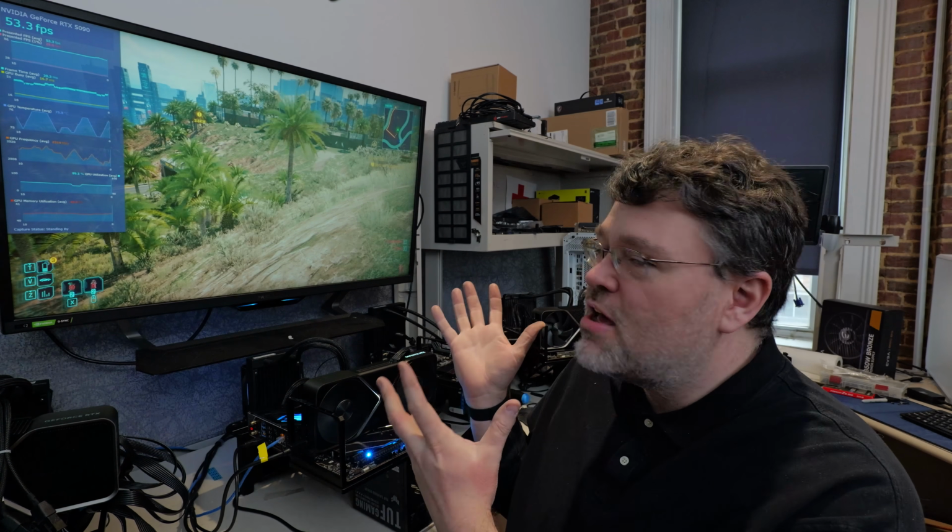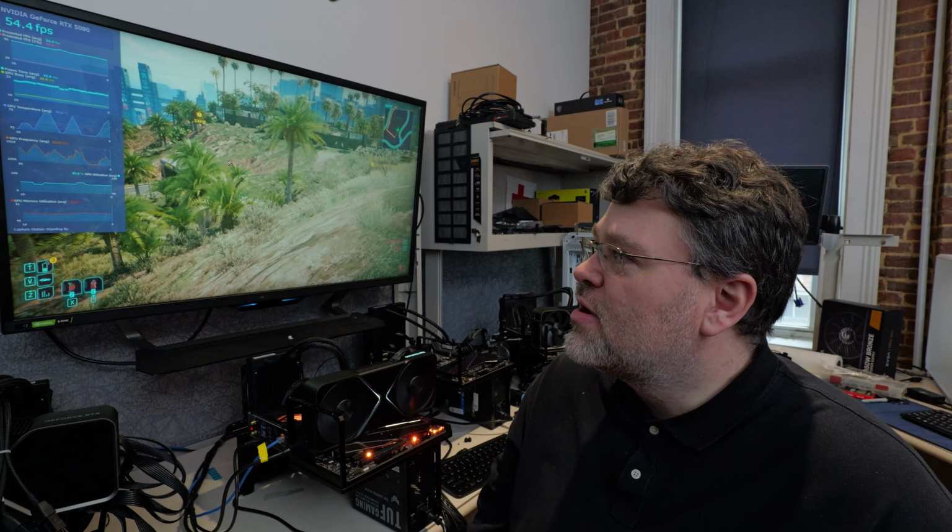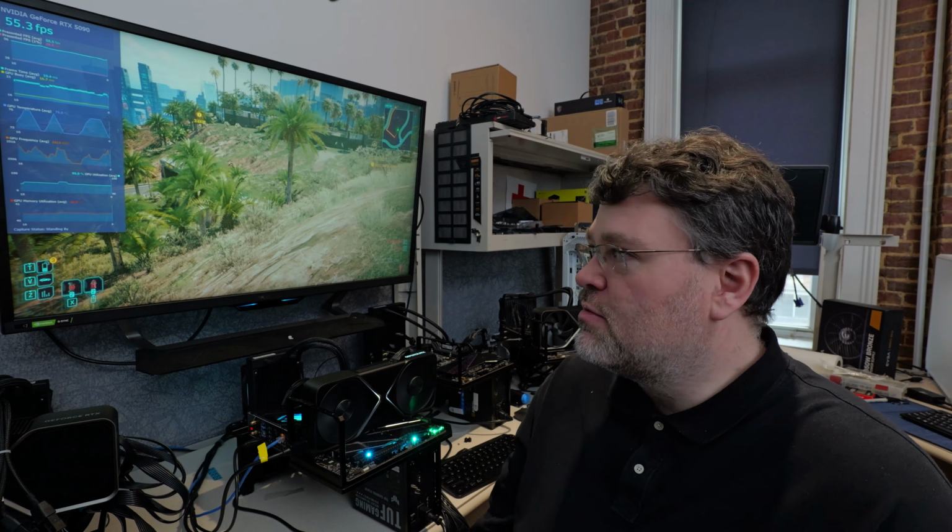Cyberpunk, 5090, no upscaling, none of that going on. I'm outside. It's not the built-in benchmark. 54 FPS. I'm tooling around at 2.5 gigahertz GPU frequency. This isn't bad. I mean, this is a significant uplift over the 4090, but it's not 384 FPS. And if we look at our kilowatt meter, we see that the system is using about 720 watts. Now, let me change this to enable DLSS and frame generation, get to that glorious 364 FPS, but we want to look at the power utilization.